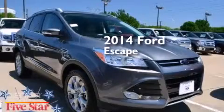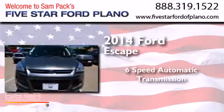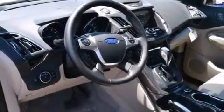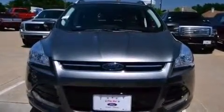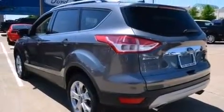This is a brand new 2014 Ford Escape. This crossover has a 6-speed automatic transmission and an inline 4-cylinder engine. Its top features include Bluetooth cell phone integration, a rear view camera, keyless ignition, voice activation technology, a multi-link rear suspension, a turbocharger, a limited slip differential, traction control and stability control systems, and a tire pressure monitoring system.